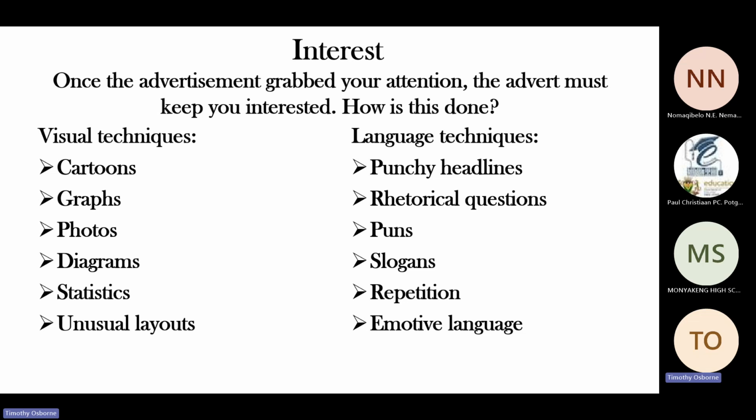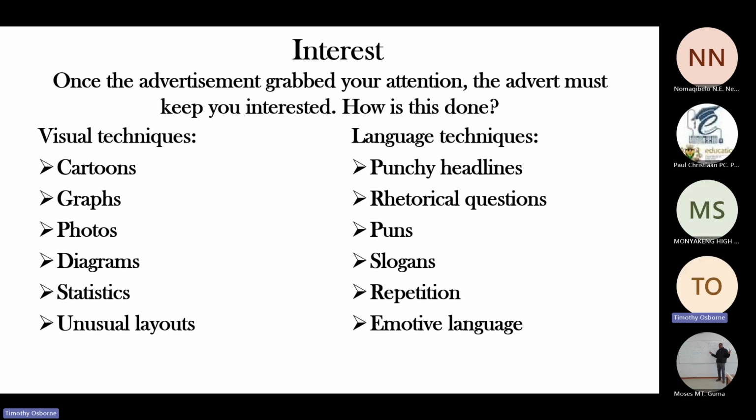Now, interest. You've got to keep the interest going. So, of course, this asks the question, how does the advert keep you interested? Well, you've got your visual techniques, such as cartoons, graphs, photos, diagrams, statistics, and unusual layouts. You've seen some of those already. Then you also have your language techniques. You've got your punchy headline. We've looked at that already. You've got rhetorical questions. We've looked at that briefly. Puns, plays on words.